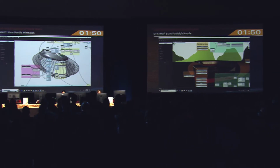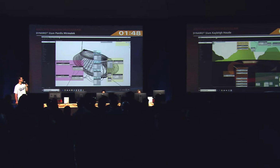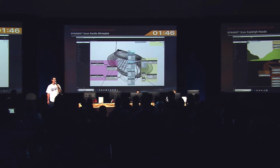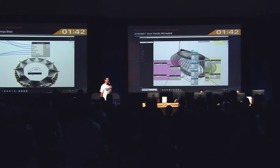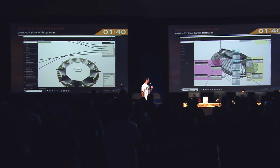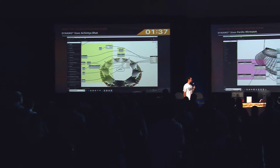All right, we got a code block. We got 1 minute 47 seconds left. All right, let's start cheering them on. All right, very good, very good.